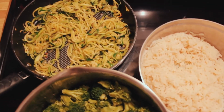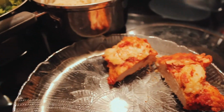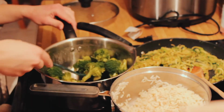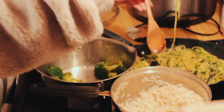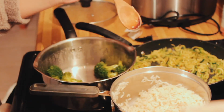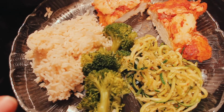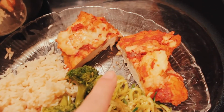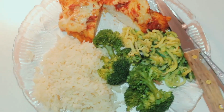So usually for dinner we'll have rice, chicken, and vegetables. So tonight was a little bit different. We had some zucchini. I had a piece of chicken which was just warmed up from Farm Boy. And honestly, I came home to dinner already made, so I don't really have much information on how to make this. It's pretty standard. I know the rice is not super good for you because it's just white rice, but I love rice. And then I have the broccoli, zucchini, and the chicken.